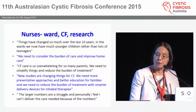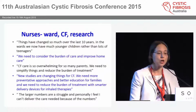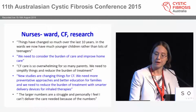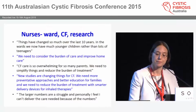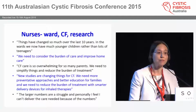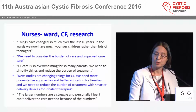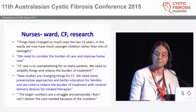We need to consider the burden of care and improve home care. CF care is so overwhelming for so many parents. We need to simplify things and reduce the burden of treatment. New studies are changing things for CF. We need more preventative approaches and better education for families. And we need to reduce the burden of treatment with smarter delivery devices for inhaled therapies.